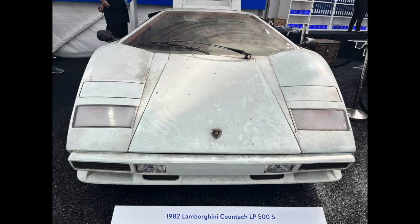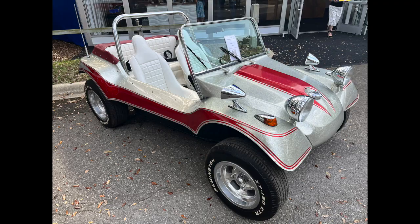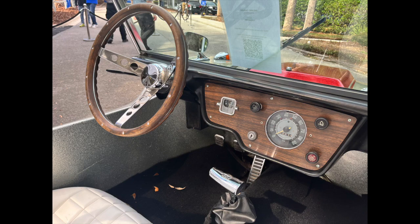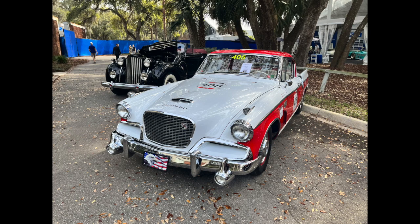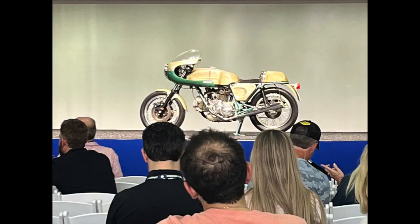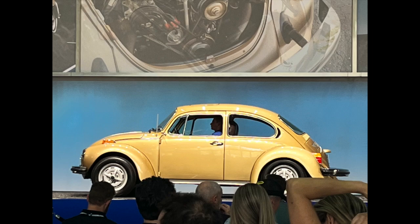Barn find Lamborghini? Sure, might as well. A few cars parked outside as well. An Allison dune buggy, similar to the one that I saw in the parking lot over at Works. This is a shorter version. Really nice looking. I think it sold for about $28,000 or so. Some of the motorcycles that were up for auction went very well. Let's see, $140,000 for that.